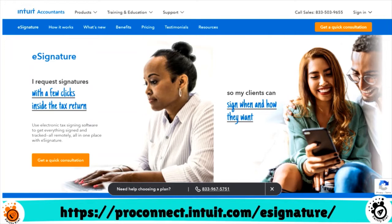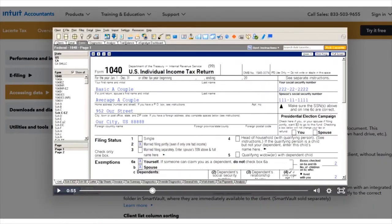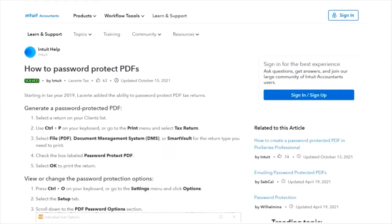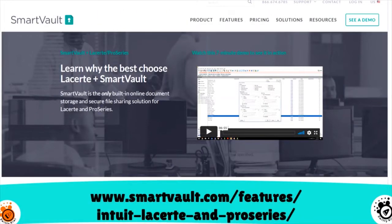And one thing you need to understand is that when we talk about Lacerte, we have several ways to evaluate productivity. Not only through the e-filing that I just told you earlier, you can actually also access data. Okay, you can jump to input. This is really good. You have PDF bookmarks. You have Lacerte client portals.